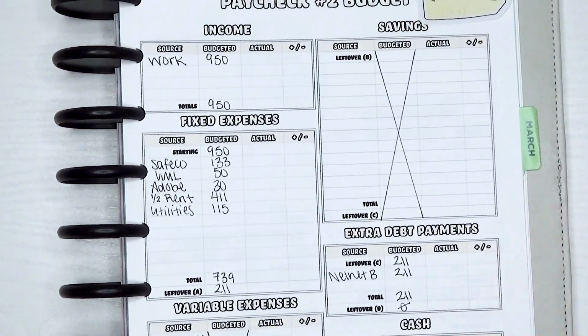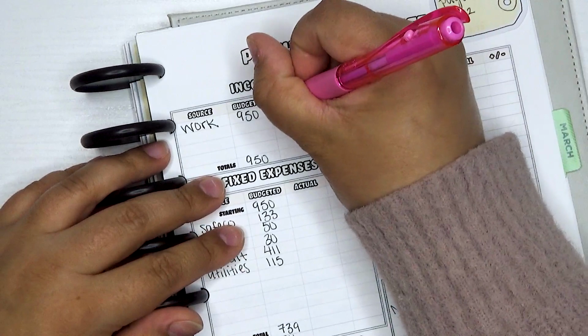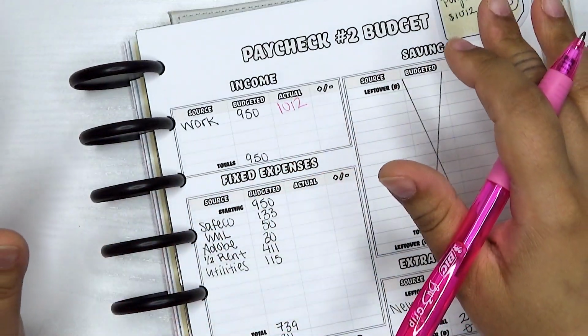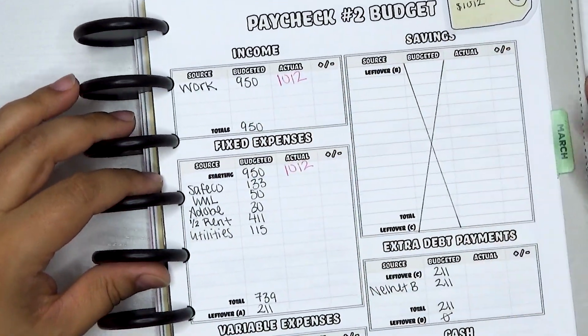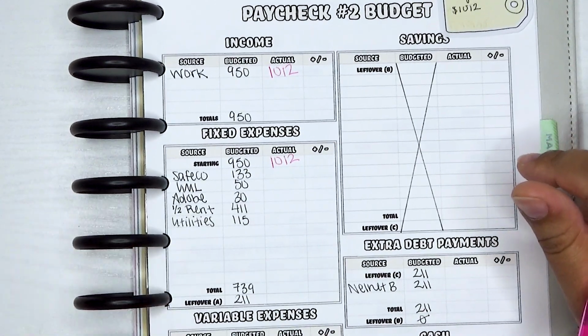And I also have the digital copy next to me of my paycheck. So let me move on to Paycheck 2 just to see. Okay, this amount does match what I wrote. So I ended up earning a little bit more than I budgeted for in this paycheck, which is awesome. Always sets me up to be able to save more or throw a little extra towards debt.